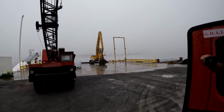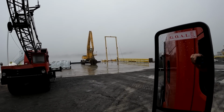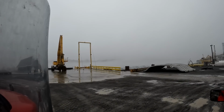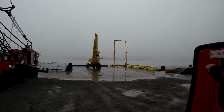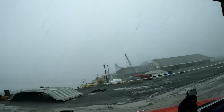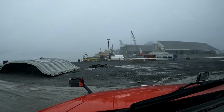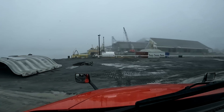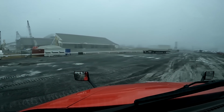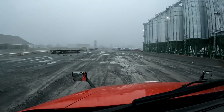Okay, guys, this is what's going on here. I'm gonna back up under that yellow frame there and dump this load straight into a barge. You see that barge there? Is that pretty crazy or what? And that fella standing there, basically, I just have to back up into the right spot and he will open up my swing gate, dump my airbags, and help me dump. So that's pretty cool.